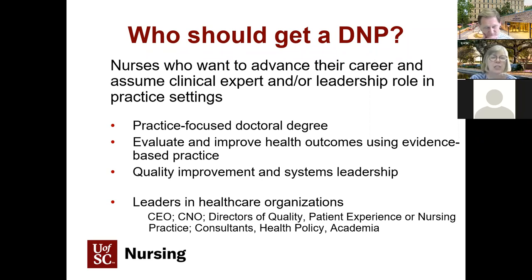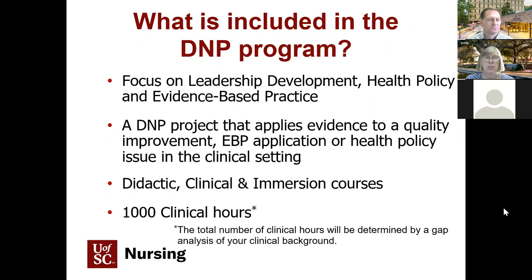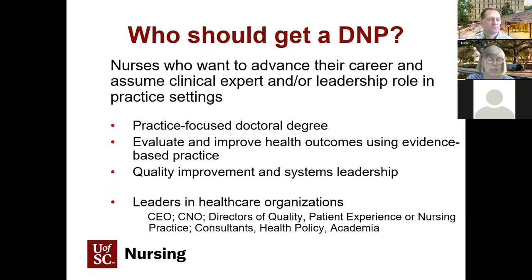And those who are interested in quality improvement and systems leadership. Leaders in healthcare organizations should consider getting a DNP: a CEO, a CNO, directors of quality, patient experience, nursing practice, consultants, and then health policy professionals and nurses who want to pursue a career in academia but don't necessarily want to go the research route and get a PhD may find a home in academia with a DNP degree.